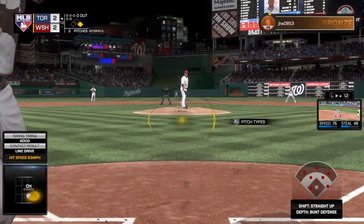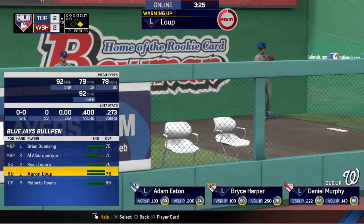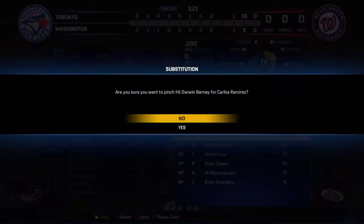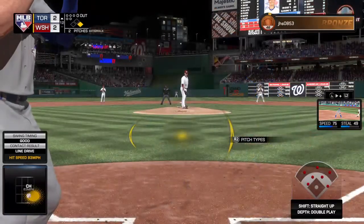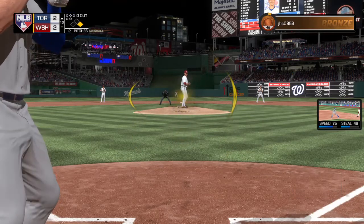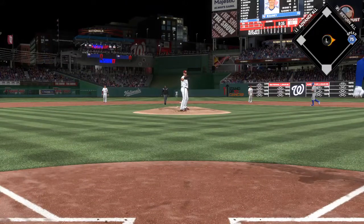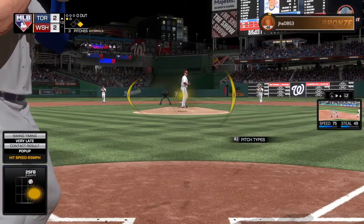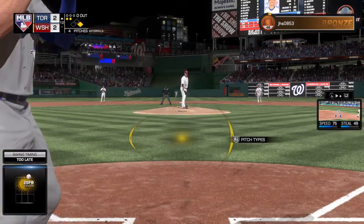At the plate, number 36, Carlos Ramirez. Darwin Barney will come on to pinch hit now with a runner at first and nobody out. Darwin Barney. And this is fouled into the seats over from first. The 0-1. A wave and a miss, a tick behind a good fastball.